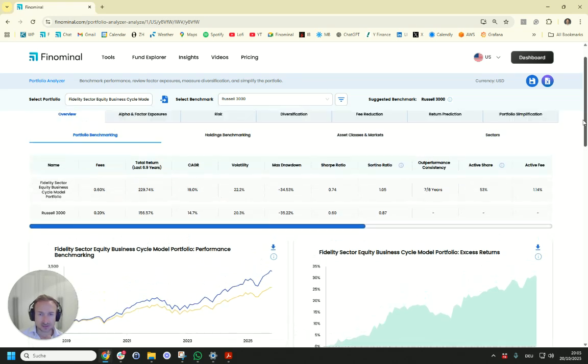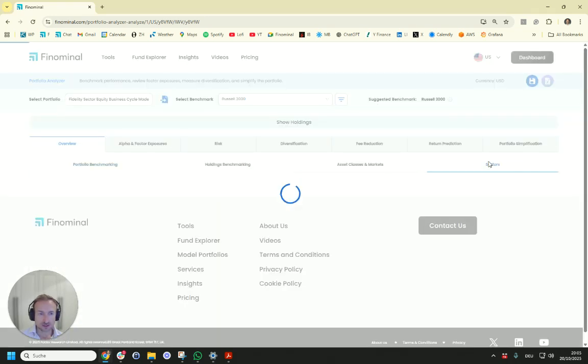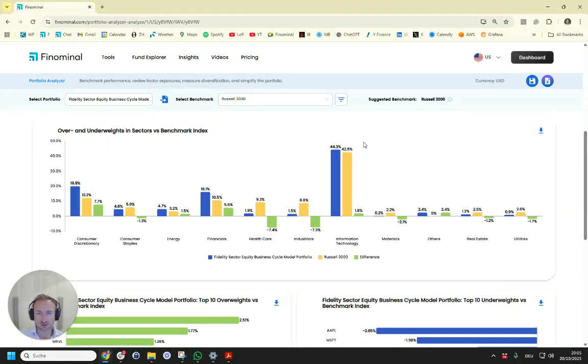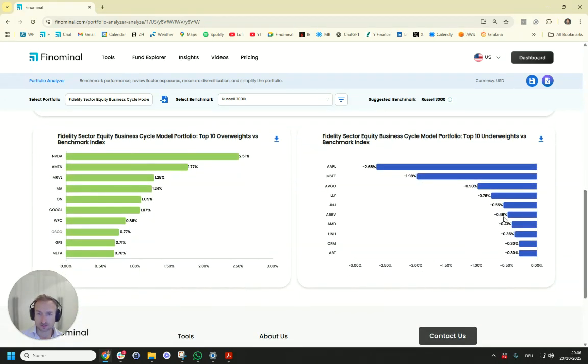Now, if you look a little bit more in depth at this portfolio, what we can look at is the current sector exposures versus the Russell 3000. And what we see over here is that there are some similarities. There's a similar amount in technology stocks, but there are also some significant differences. There's currently an overweight in consumer discretionary and financials, and we can see there's a significant underweight in healthcare and industrials. If you look at this from a stock level, we can see there are overweights in NVIDIA, Amazon, and Marvell Technologies, and underweights in Apple, Microsoft, and Broadcom.